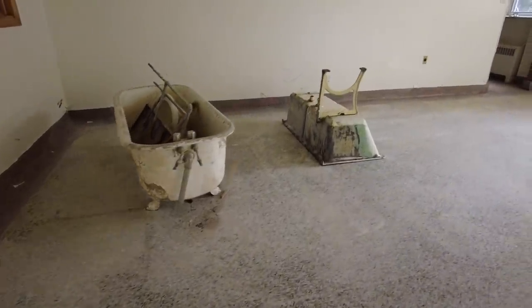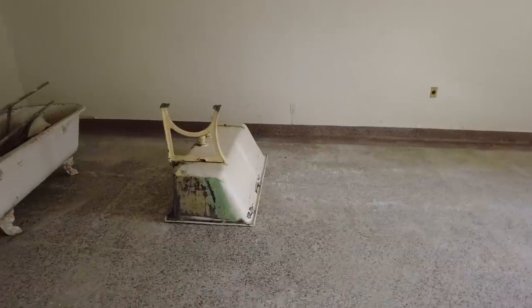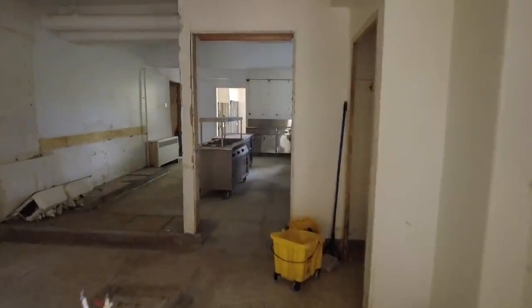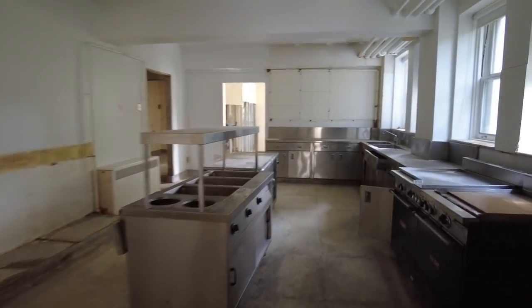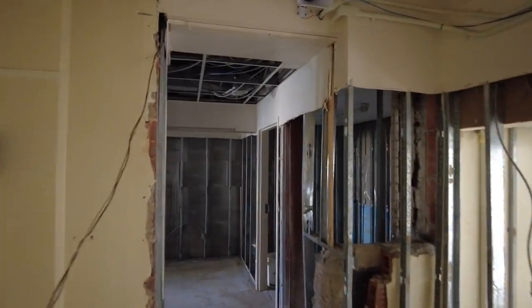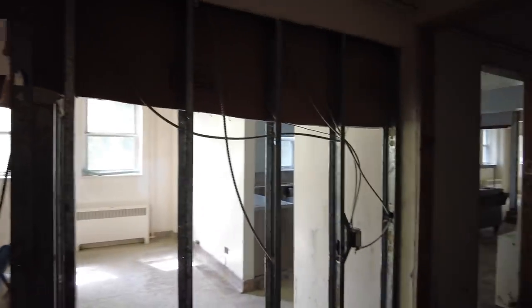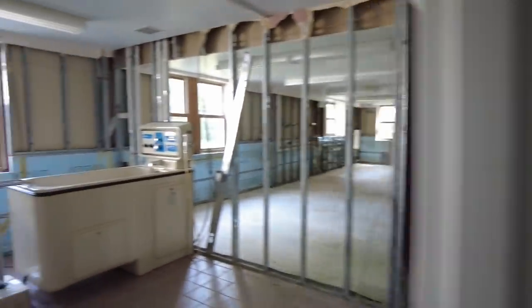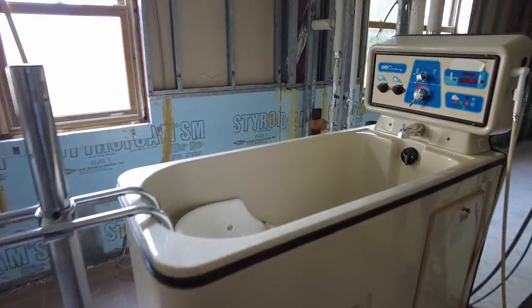There's a random bathtub in this room. So you guys can see here where they've ripped off all the drywall and everything, where the mold damage was the worst. I mean, they didn't get all of it, but you can see that they had to completely gut this basement. That's one of those tubs. It's funny that this is still in here.